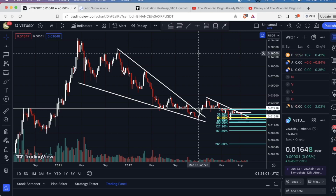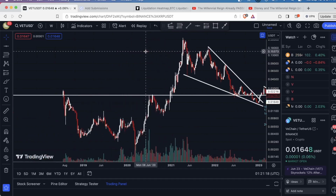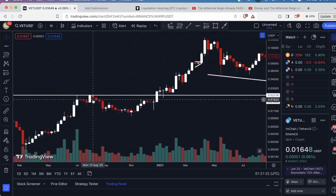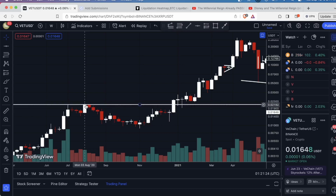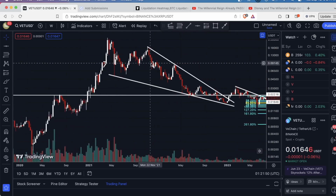Okay, so as I said, I'm on the weekly time frame, and in the previous VeChain videos that I've done, I've given you guys a macro overview of the price history. So just to go over that very quickly, if you want to trade VeChain, I recommend that you draw this horizontal level on your chart right here. This level is very significant, and just draw it at the top of these two candles. So I have it at around 0.02212.